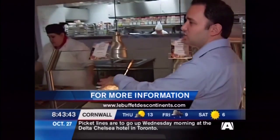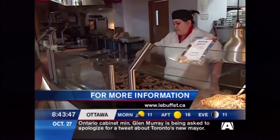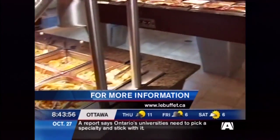The souvlaki, the chicken on the weekend, we cook it on the charcoal over here in front of you, then we serve it out at the buffet. Right. We have a station over here where we make eggs whatever style you want for the brunch, omelets, and then we have a fajita and taco station at night.